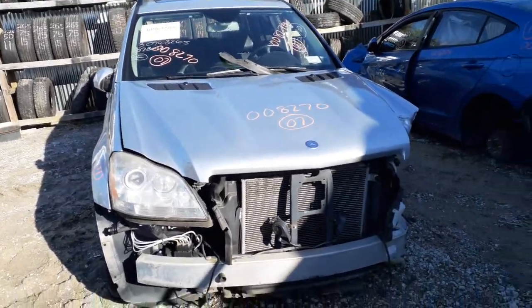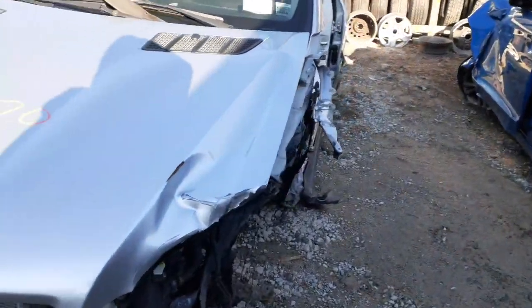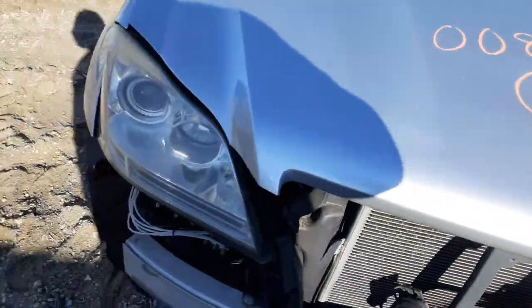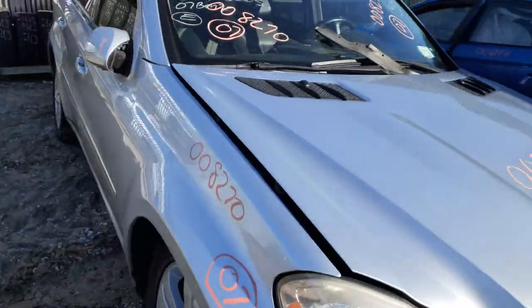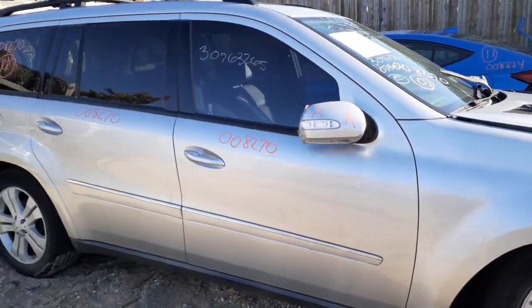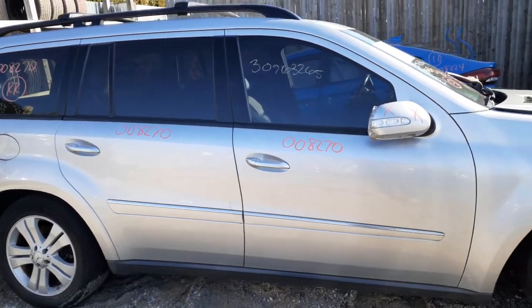Okay, as you can see, the thing was hitting the left front. Took out pretty much of the nose. We do got a right side fender and a right side halogen headlight. It's an HID setup, I'm sorry. Okay, got two right side doors, power window, power locks, silver in color. Okay, paint code on this vehicle is 775.